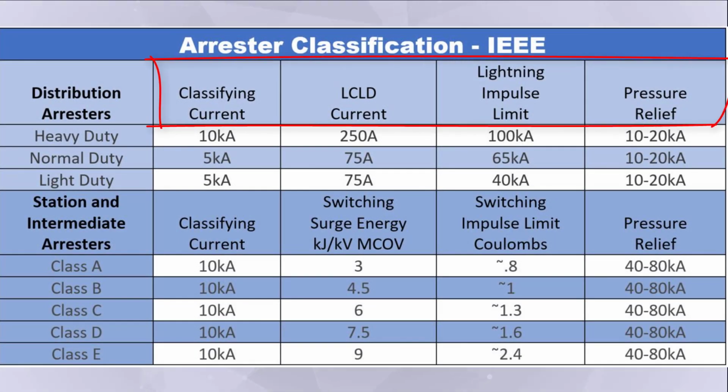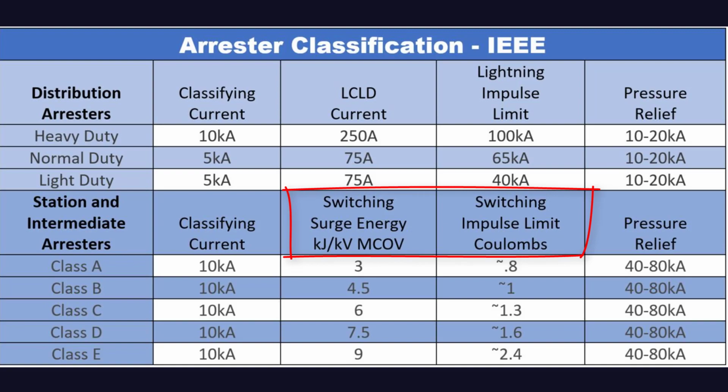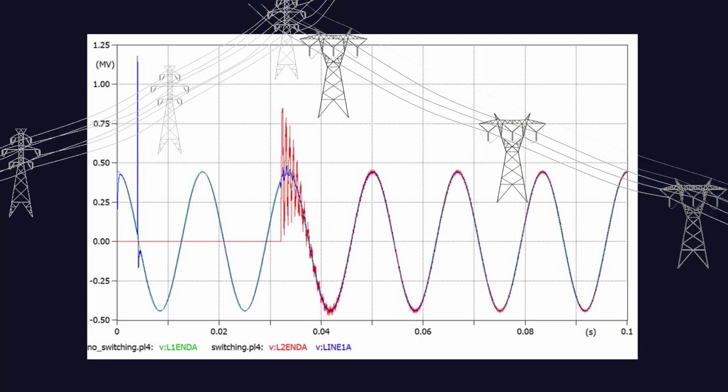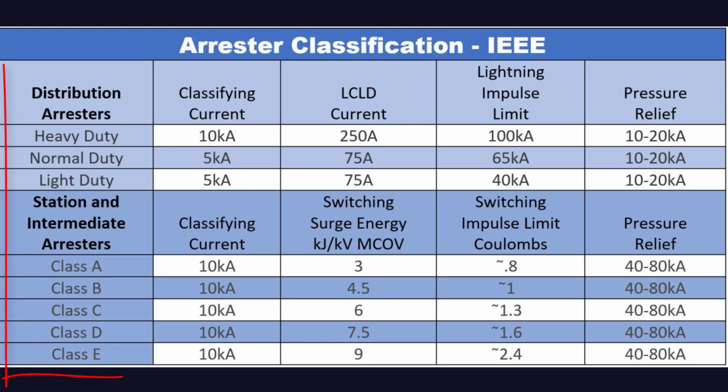There are many parameters of arrestors, but its energy ratings are near the top in importance. Since arrestors are installed on power systems to clamp both lightning surges and switching surges, they can dissipate fairly high levels of energy in the course of this activity. Since there are numerous arrestor types and functions, there are several different energy ratings to be considered.